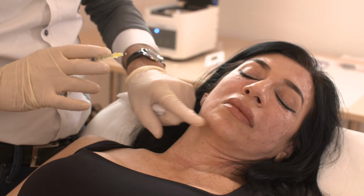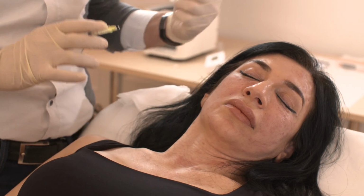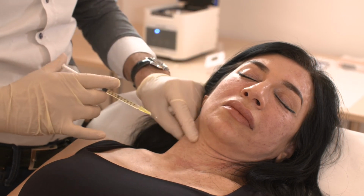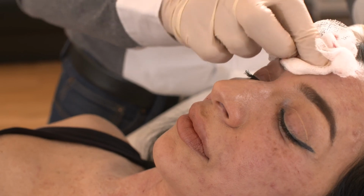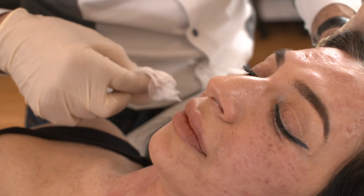So we've done nasolabial, we've done the jawline, under eyes. The same process is basically repeated from left to right or right to left. The little bump will disappear within the next few minutes. And that nice patient is ready to go to work.